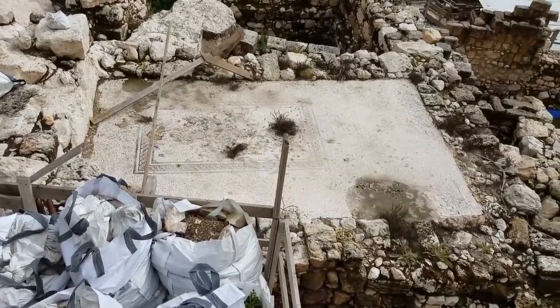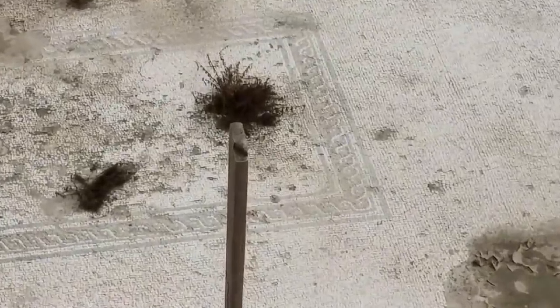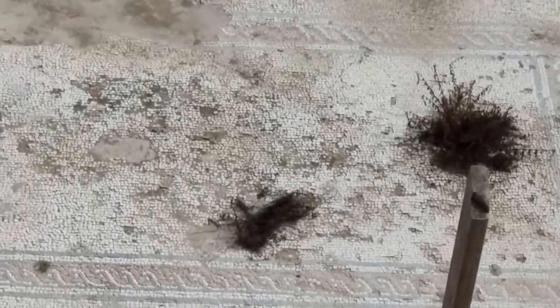Okay, nice Byzantine tiles. Nicely preserved floor.